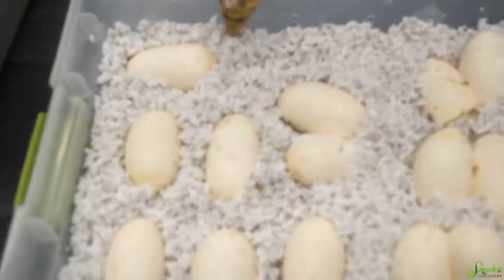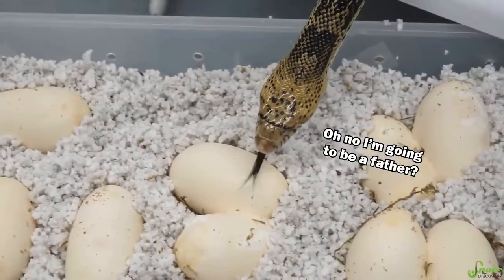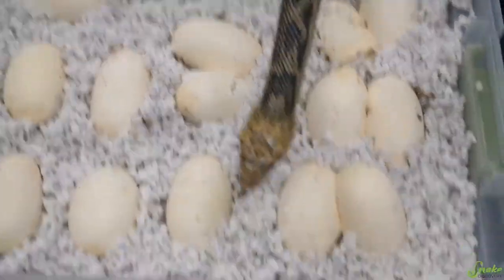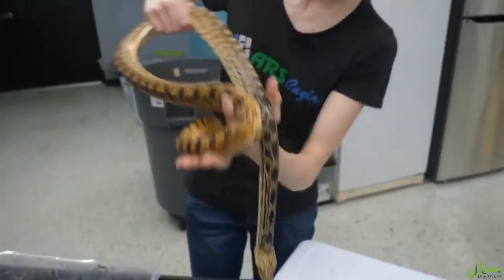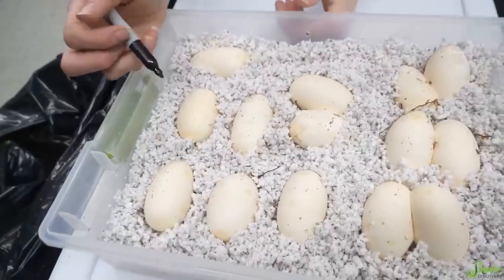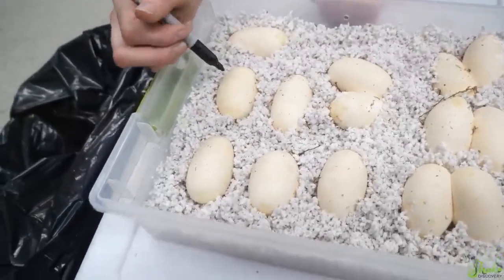Stripey, look! These are your babies! You're gonna be a dad! Can I eat them? Yeah, you can't eat those. No, I'm sorry. They're not treats, but they're your babies. They're gonna hatch in about 55 days. You excited? I think this clutch's theme is gonna be flowers.